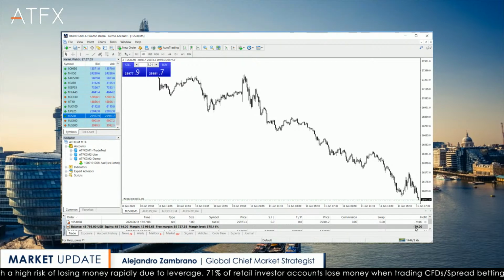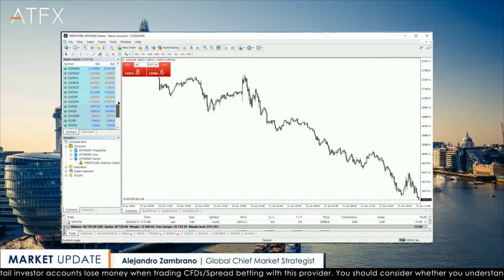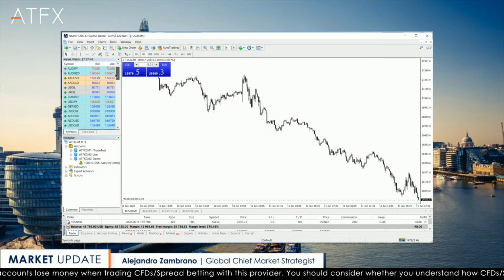You don't have to be, like here, in just a matter of seconds down $70, or like before, what we made, about 125. And it's the same thing with currencies, but just for the sake of it, like here.